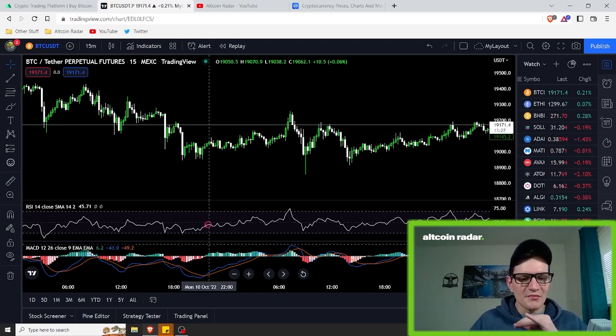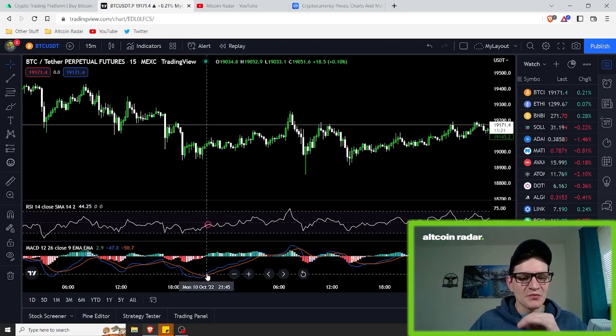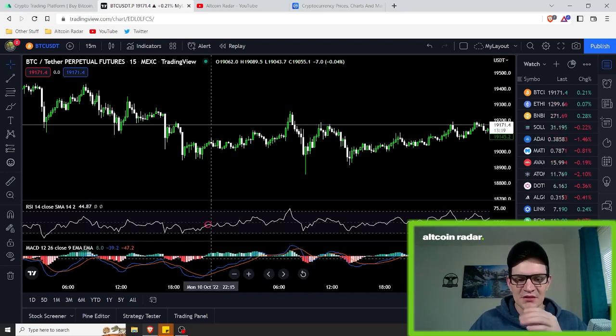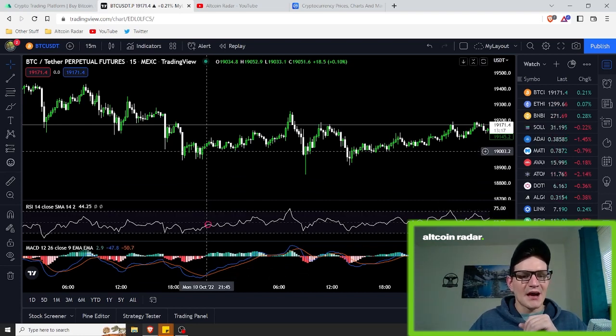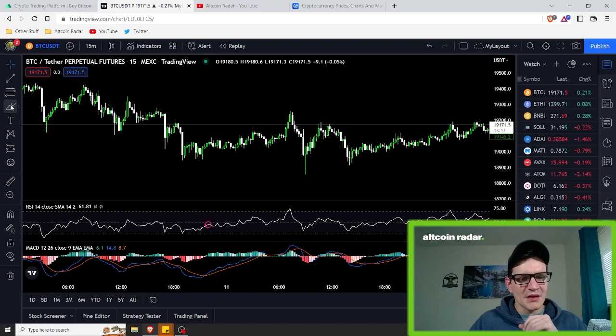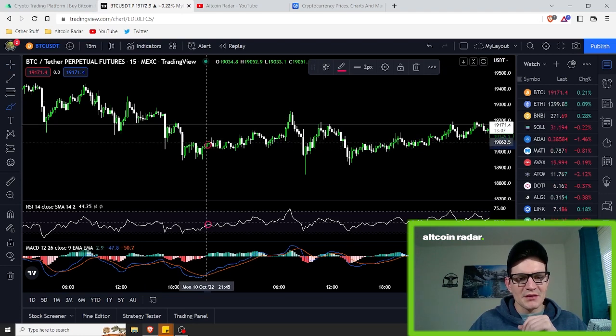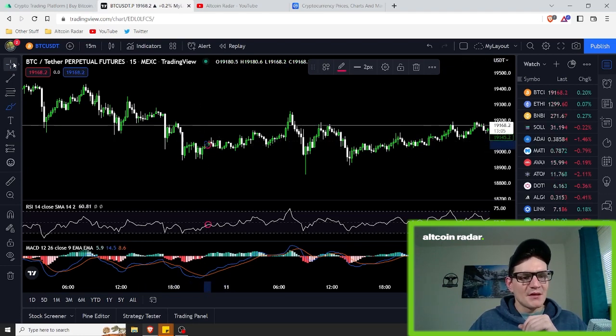So when you have both of these lining up together, this is oversold, and on top of that, at the same time, these moving averages are crossing over into bullish territory. That's a good sign. I would have bought there. So I will go ahead and mark that on the chart. I would have bought probably right around in here somewhere. All right, so we've got that.